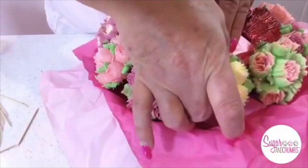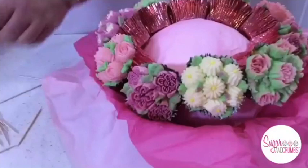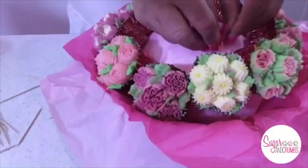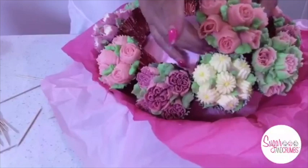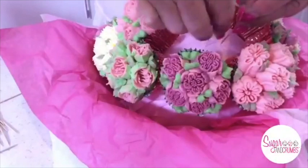So now, it's a bit safe now, so let go. Whew, I can let go now. Breathe, yeah. And then we're just going to carry on. So we're going to put them sort of in the centre there now. Let's try and get one that I've not had on before. Do you all like this? Yeah, it's lovely.